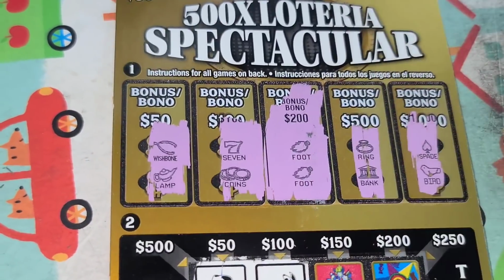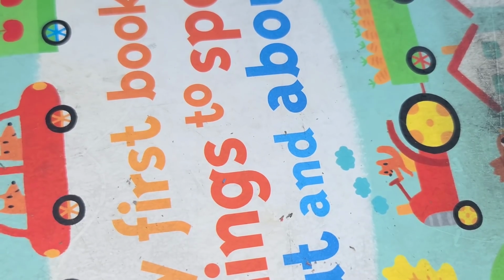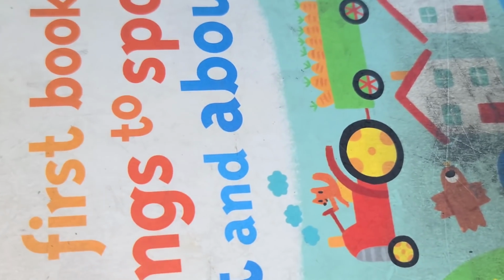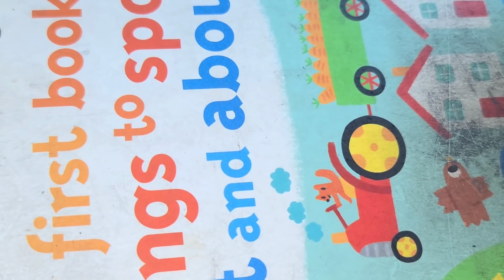Woohoo! We'll take it. Man, so I'm 50-50 on the 200 spot. Twice I got 500, twice all I got was 200. All right, well, let's see if we can add to it.